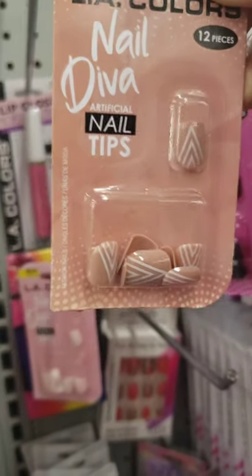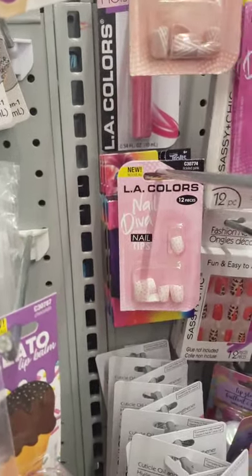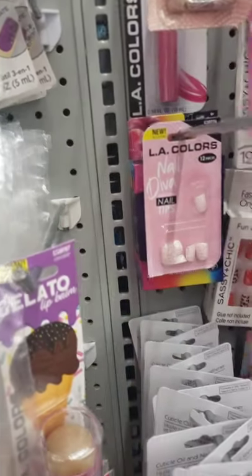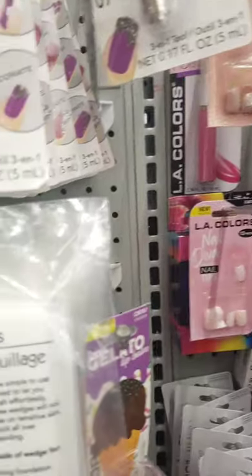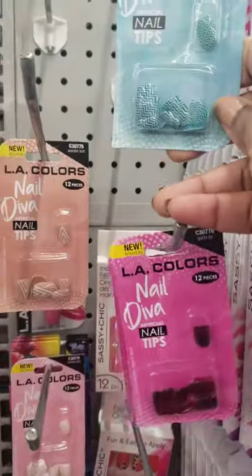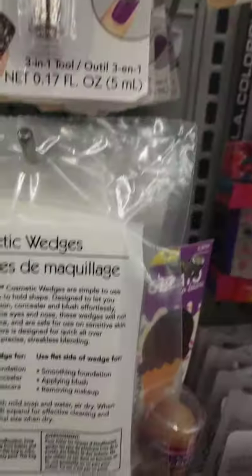Okay, so they don't have two packs. Y'all know I always get two packs of nails because my fingers are big. So I like to try to make sure. But they don't, and I don't want those. They don't even have two packs of these. I would have got those. They don't have two packs of those.